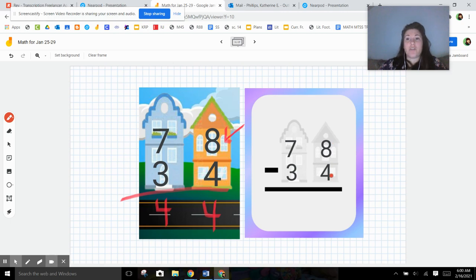All right, same equation over here. Just don't have the houses behind there to distract you. 8 minus 4, there's more on top. No need to stop, just go through and solve the equation. 8 minus 4 is 4. 7 minus 3 is 4.